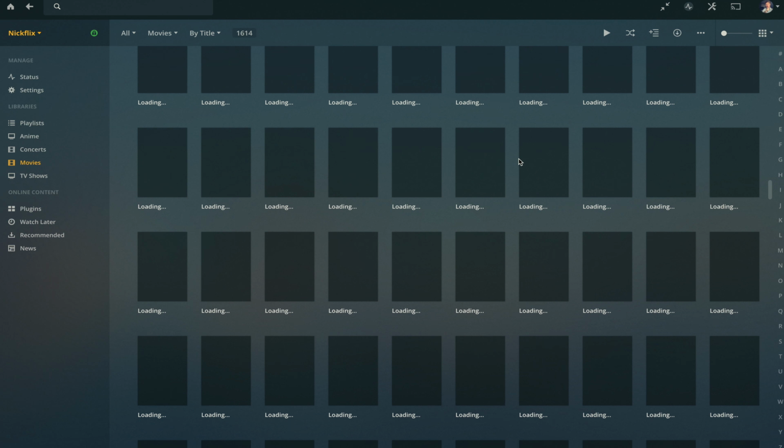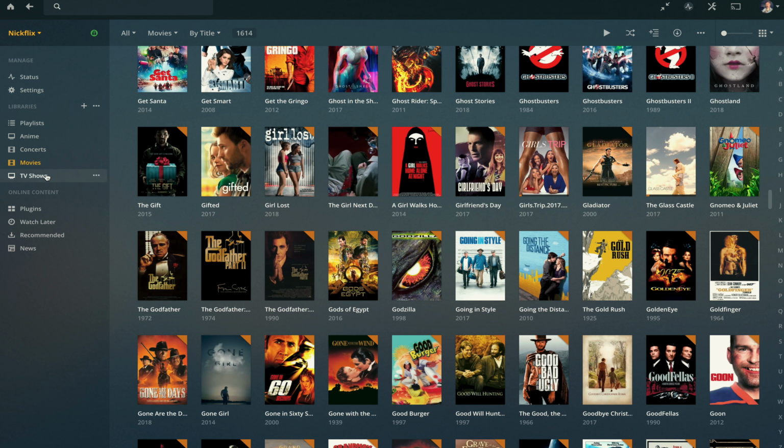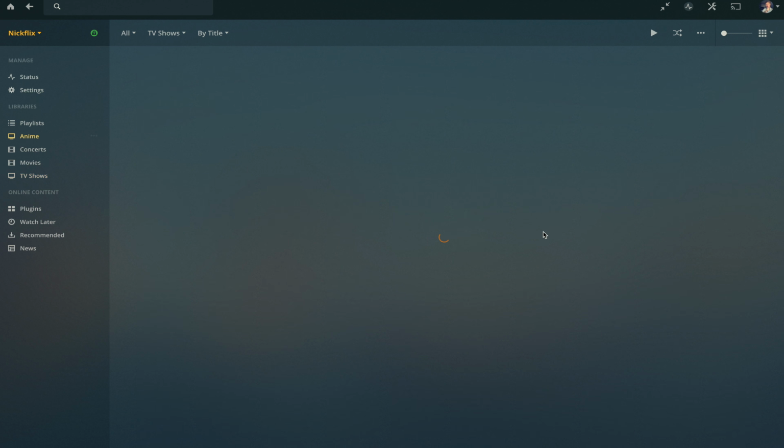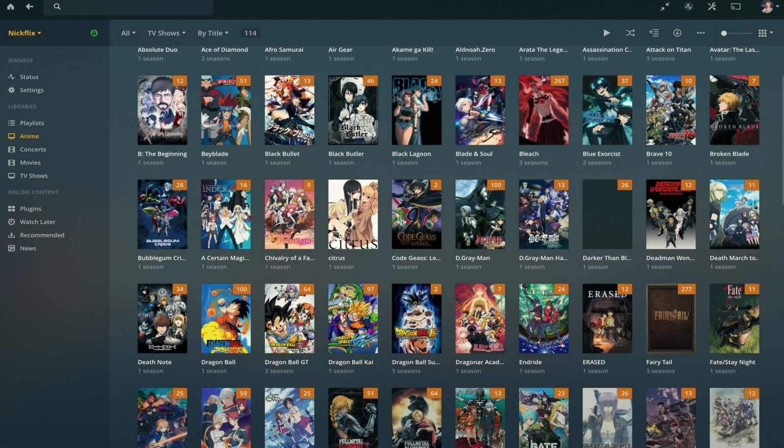But without further ado, just quickly, for those of you who aren't aware, Plex is a media software that basically collates your entire media library, whether that's TV shows, movies, anime, music, and provides a really nice, aesthetically pleasing way for you to browse your library. But should you build your own Plex server?